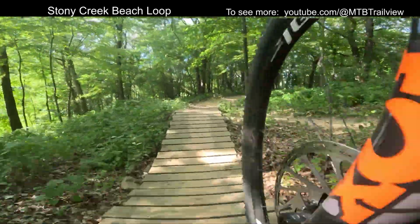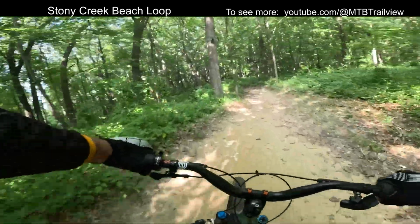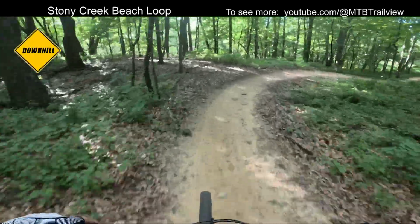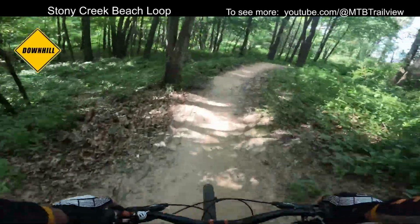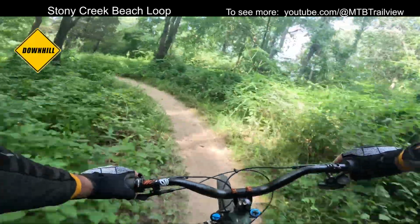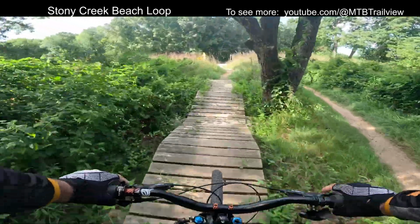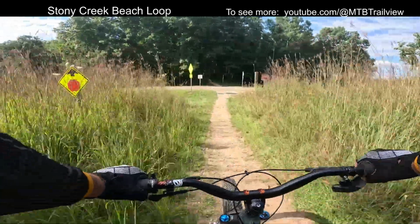Again, a split, you can go left or right. Left will take you over the feature. And once again, no jump or anything scary, just up and down. And we're right about at the end of this trail. That's about how long it is. It's not super long or technical. Split again. We're going to go over this, up and down. Really a rock and roller coaster there.